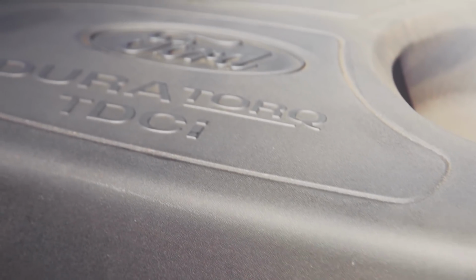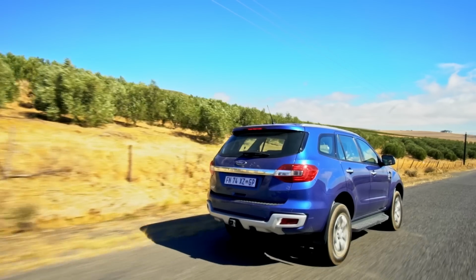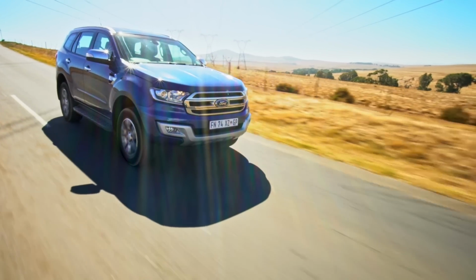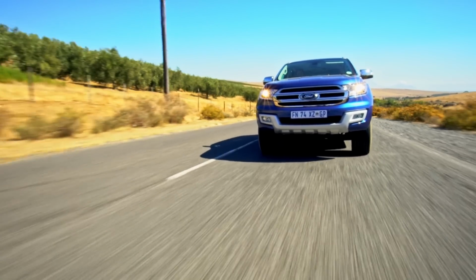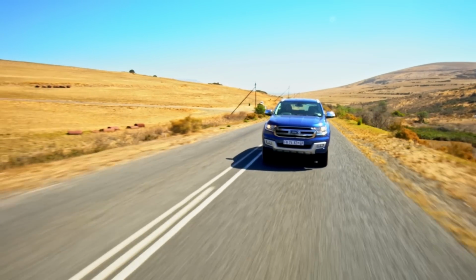Firstly, Ford's 2.2 litre turbo diesel is now available in the Everest, and secondly, this car is now built in South Africa. Yes, when the first Ford Everest arrived, it was very nice, but it was also very expensive. And so Ford South Africa decided to invest 2.5 billion rand into their local plants and just build the thing locally. And that means the price has come down significantly.